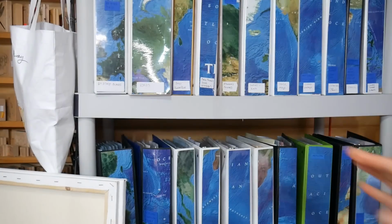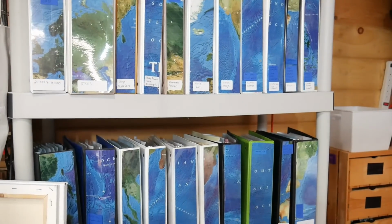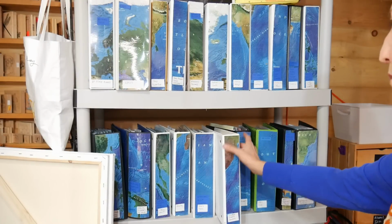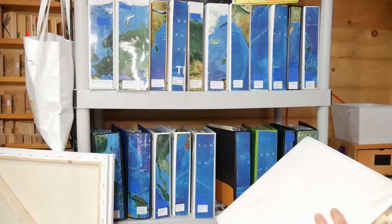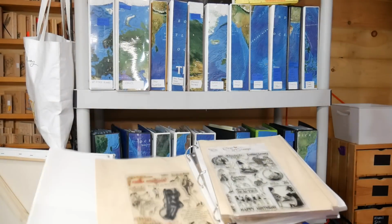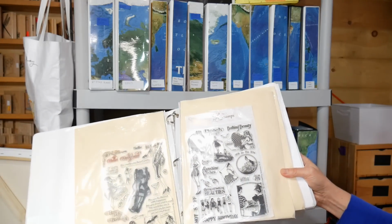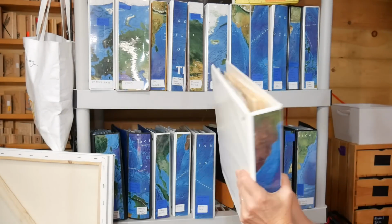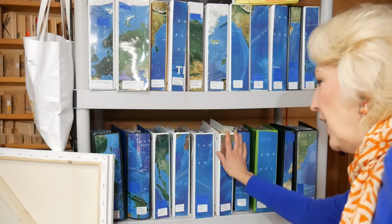And what I do is I just take binders. And can I zoom out a little bit? I actually cut up a big map and stuck it on the spines because I used to film in here and I wanted it to look a little bit nicer. But I just put page protectors in there and I slide my stamps in there, and I have them divided by theme. I have a lot of vintage stamps.